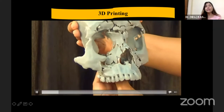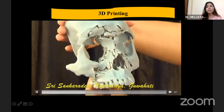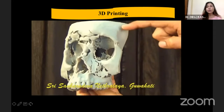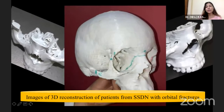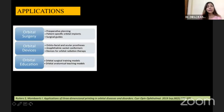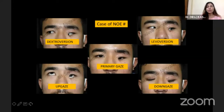In a situation like this, when you have a big fracture involving the NOE, the supraorbital rim, the infraorbital rim, the pan fracture, navigation will not help. This is where the 3D really comes into play. These are some of the images of the 3D reconstruction that I have been using at Sri Shankardev Netralaya for orbital fractures, where the application is not only for the fracture, but also as an education tool and in the management of the anophthalmic socket.